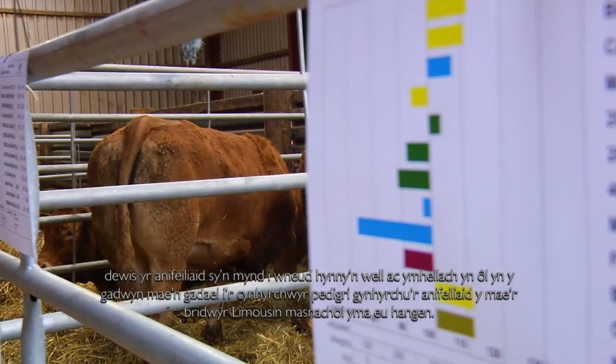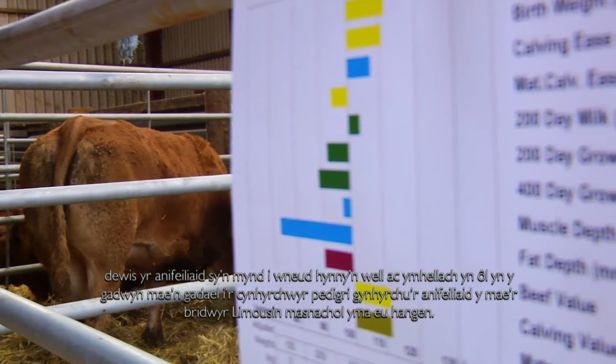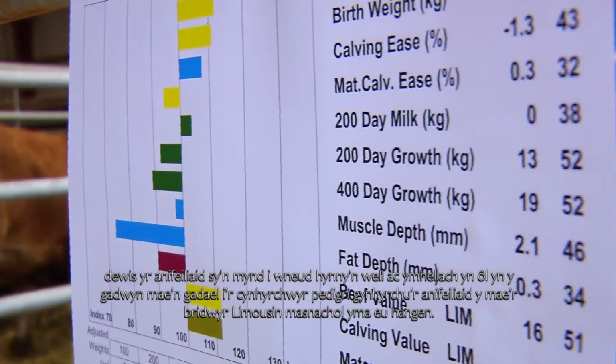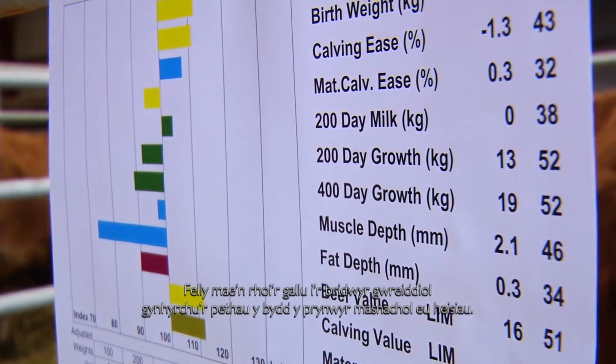And it's further back up the chain, it's allowing the pedigree breeders to produce the animals that these Limousin commercial producers need. So it's providing the original breeders with the tools that the commercial buyers will want.